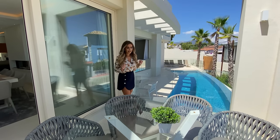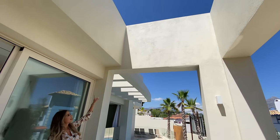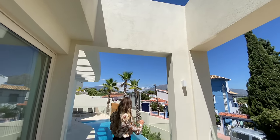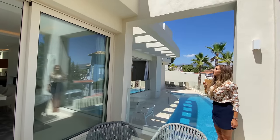Also, I really like the architectural designs that have been used throughout with these beams from here, and also you can notice from here these beams cantilevering over this area too.